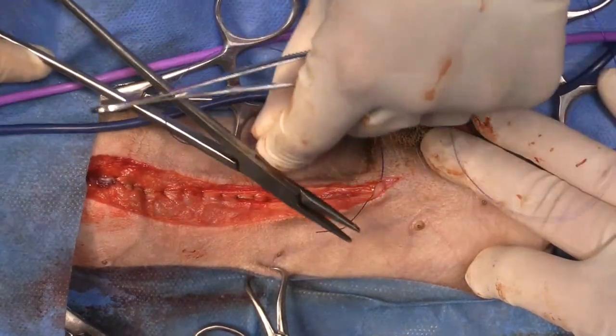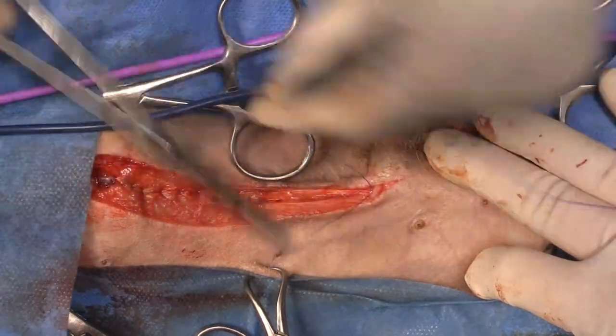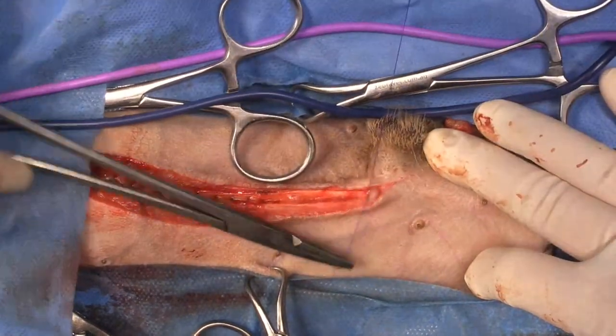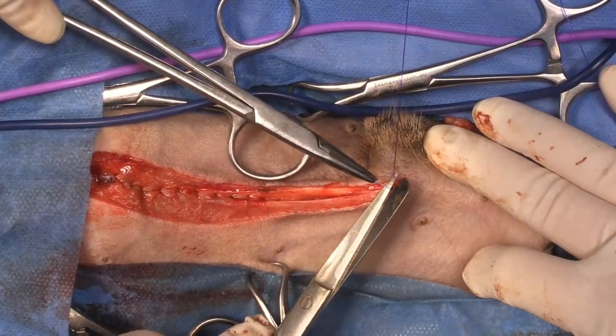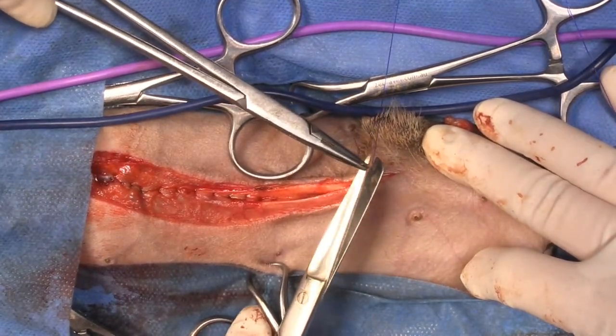We are not leaving the chest tube in. We've pulled it out. The origin of the shunt was the splenic vein, as somebody suggested, so it's a splenic caval.